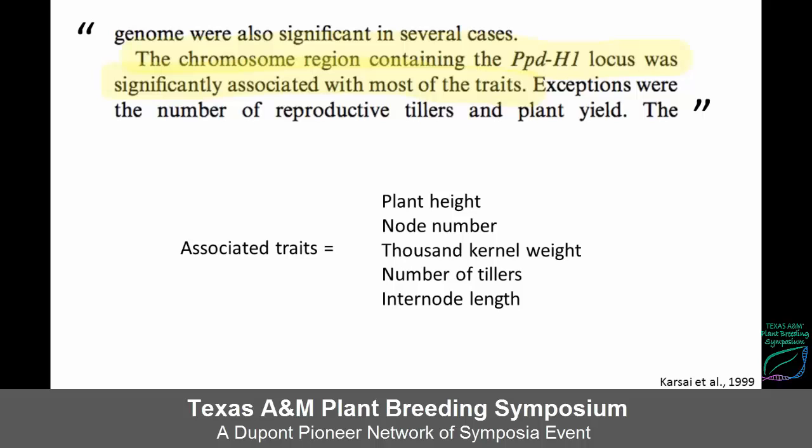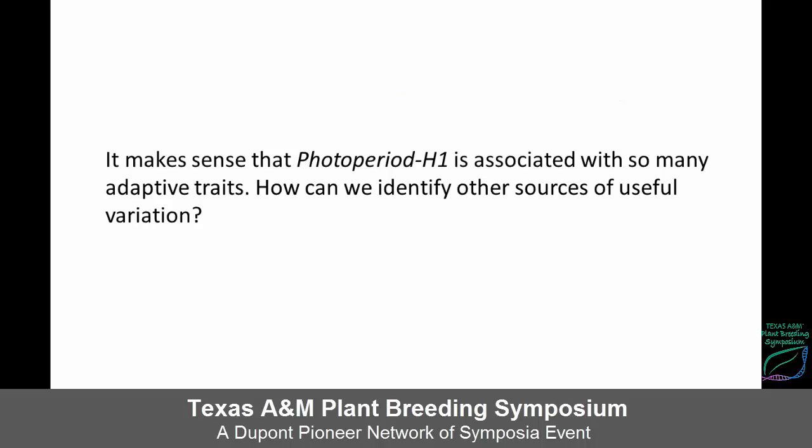And in association mapping studies, there are many examples of studies where they're looking for QTL for these traits, but they find PPDH1. And because it's associated with so many traits, it's not necessarily useful for breeding. So this isn't surprising, but how can we use it to design very smart and strategic association mapping or genome-wide association studies that use this prior information?